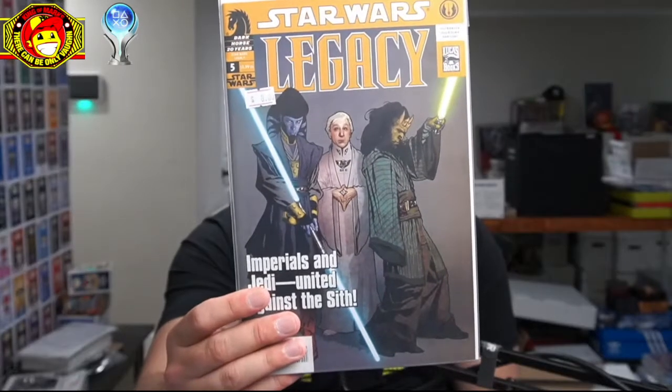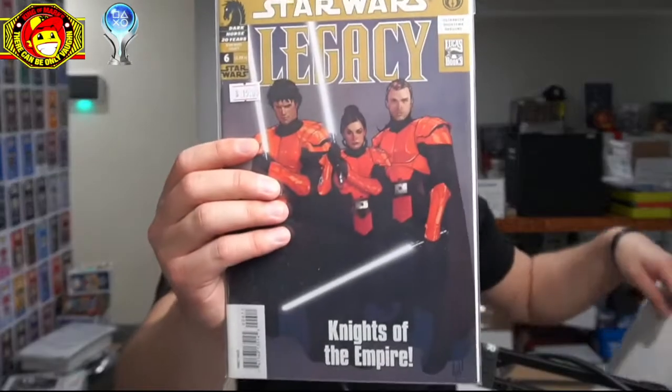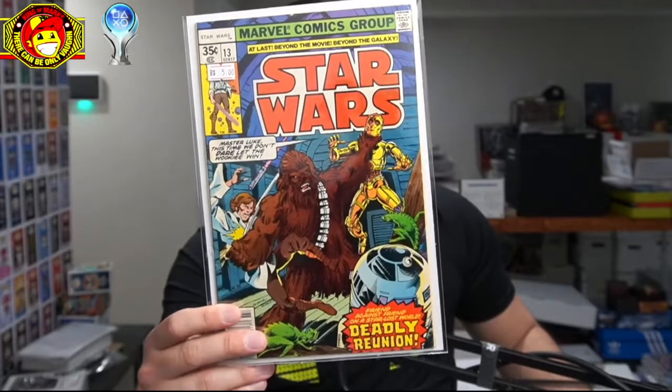Yes, please. These ones I definitely paid for the cover price that were on them, but they're worth more than they are there. Star Wars Legacy #5, $8 on that. But it's the Adam Hughes cover that I didn't have. So a couple other ones that he had were issue #6 there, and then issue #7. So Hughes did 0 through 7 for Star Wars Legacy.